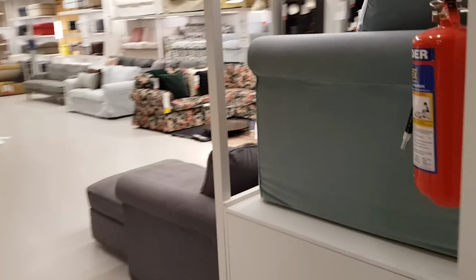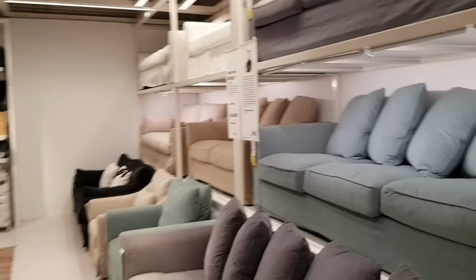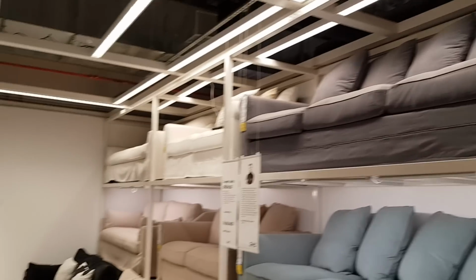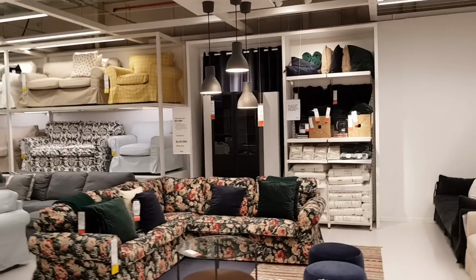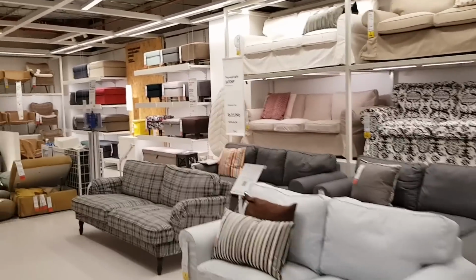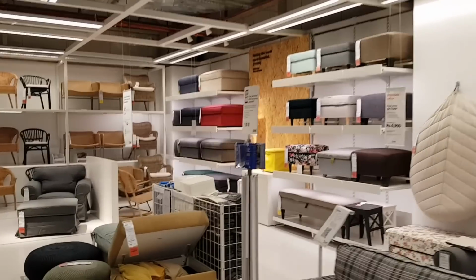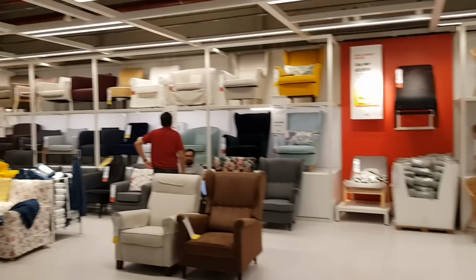This is the sofa area, my people. Look at that. I'm telling you, it's a blessing to be in a city where Ikea has come. So I can come here anytime I want and I can buy. And the amazing part is, now that there's no more crowd here, you can come and shop anytime you want.